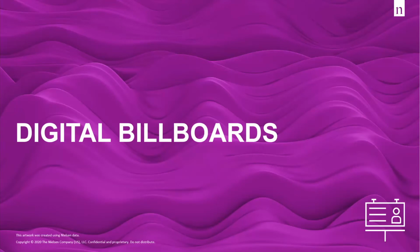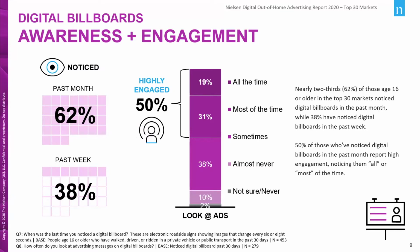So the next we're going to look at is digital billboards. So these are the digital signs that are on highways and roadways. And what we looked at was awareness of billboard advertising. So like a few minutes ago, we said 85% of people had driven on a road in the past 30 days. We're saying here that 62% of people in these markets have noticed a digital billboard in the past month, and 38% of them have noticed a digital billboard in the past week.